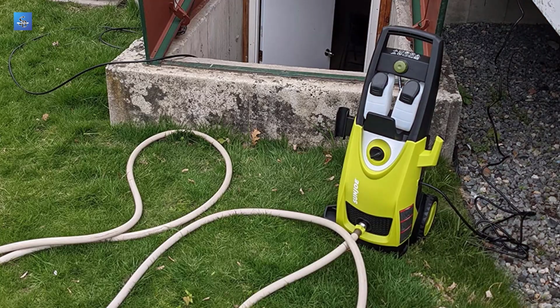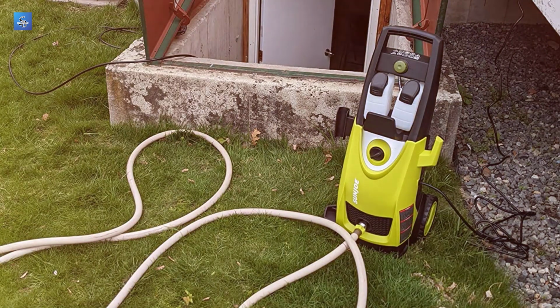The 35-foot power cord offers extended reach, so you can move freely while cleaning.